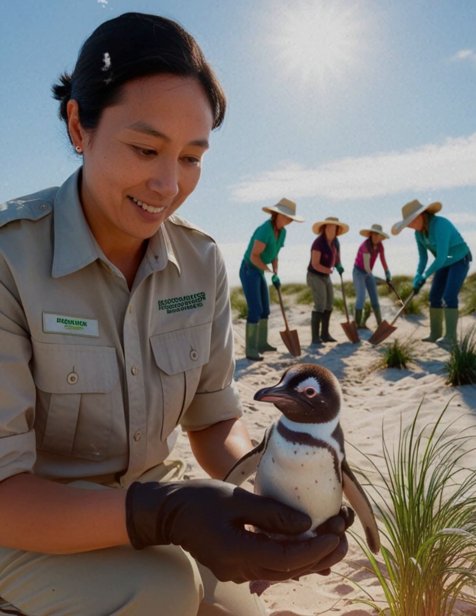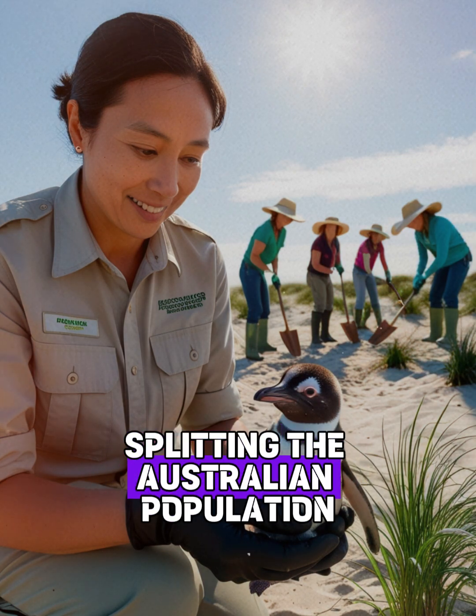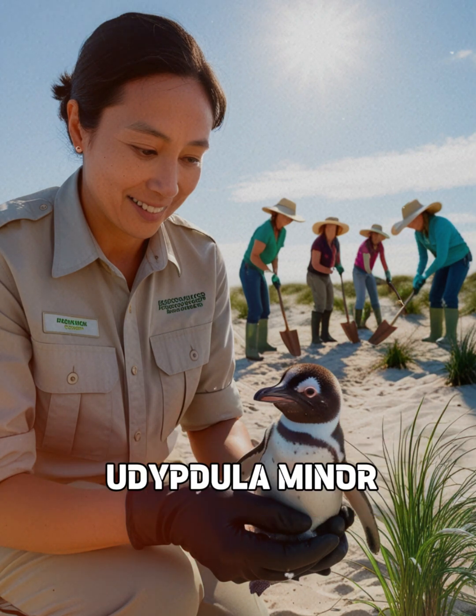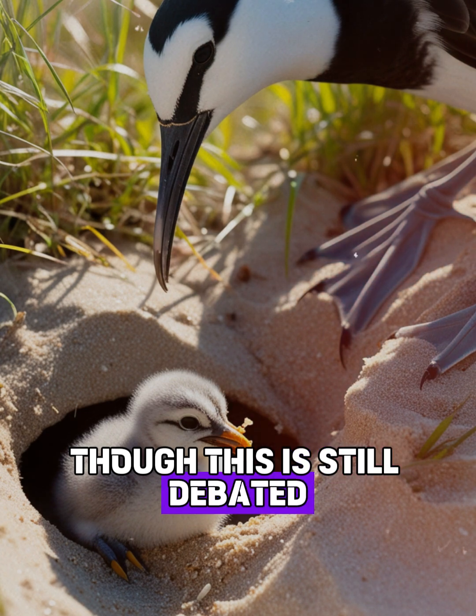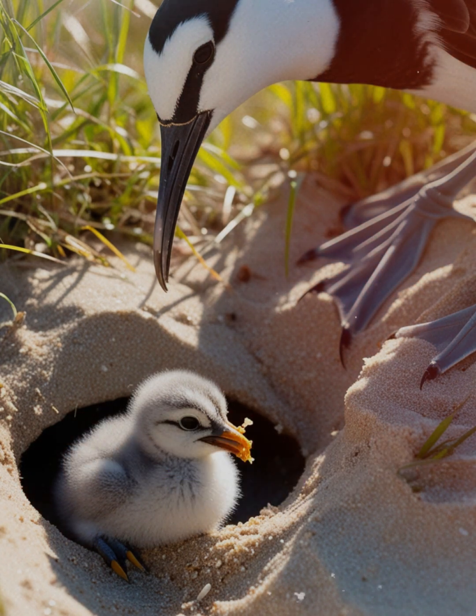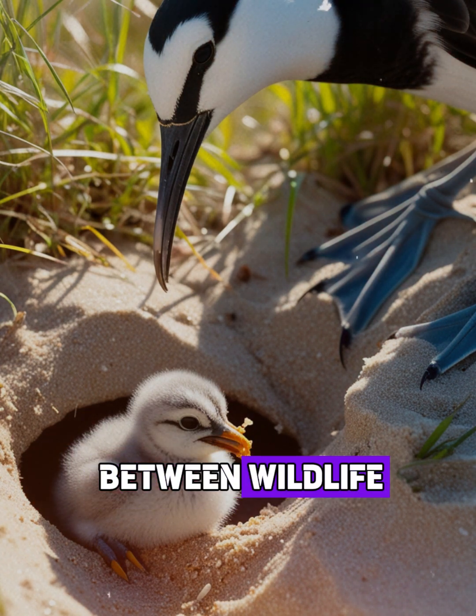Taxonomic note: recent studies suggest splitting the Australian population into Eudyptula novae hollandiae, distinct from New Zealand's Eudyptula minor, though this is still debated. The Australian little penguin is a resilient yet vulnerable species, embodying the delicate balance between wildlife and human activity.